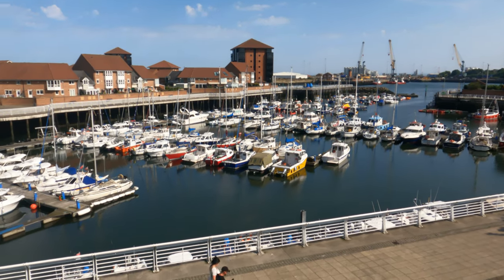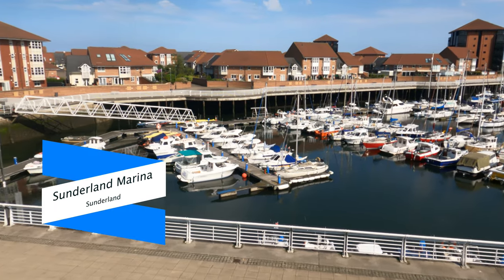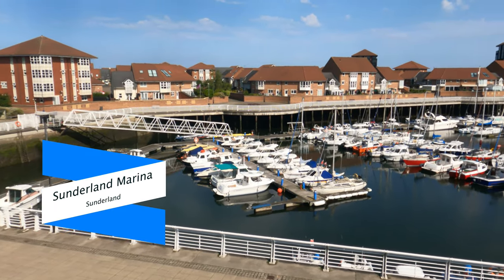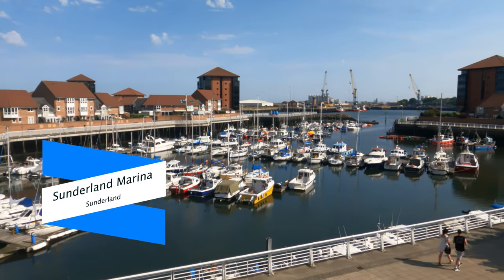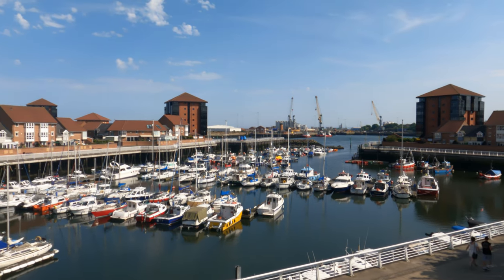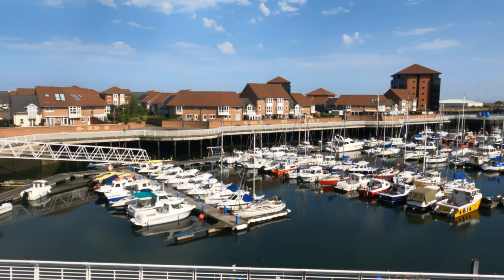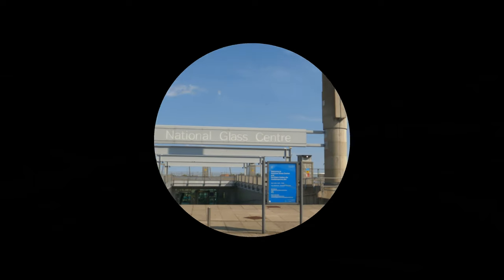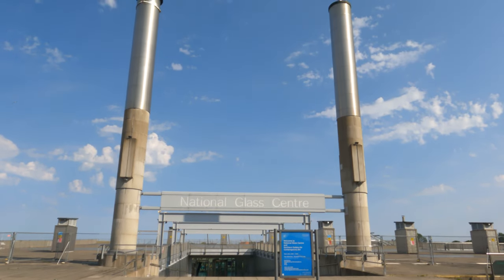So this is the marina, the Roker Marina, which is just a few minutes away from Roker Beach. You can have a wander around there, looking at all the beautiful boats in the harbour. And you can see at the moment it's a lovely calm day, and not very many people around, but I think it's a really nice, pretty sight to look at, all of these beautiful boats all in rows at the marina.